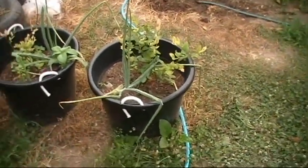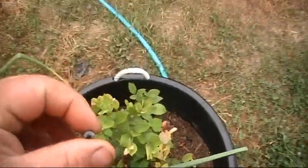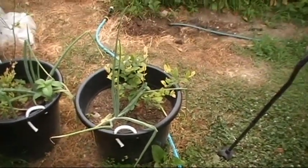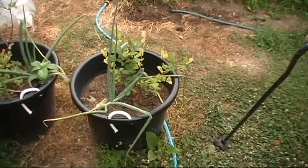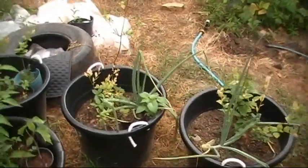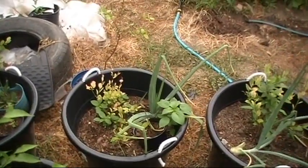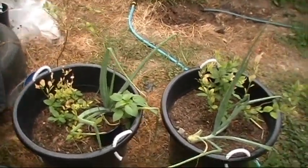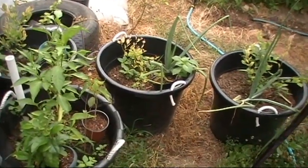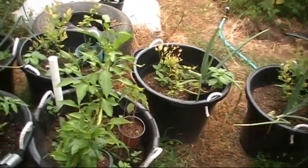Preparing our pots, we got a blueberry. The pots here, got a blueberry in this pot and of course an onion with it. I had an extra onion or 2. Mongo has to be in our video. Of course there's another blueberry in there and an onion. And there's a pot with a couple of blueberries in it. We're trying to get them started. I cut off limbs last year and grafted and planted and tried everything in the world to get more.